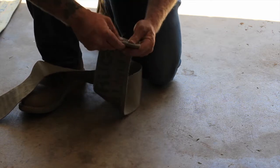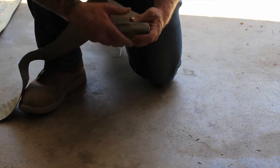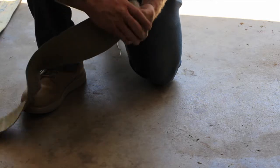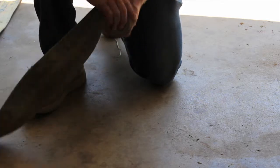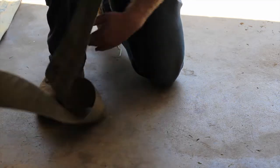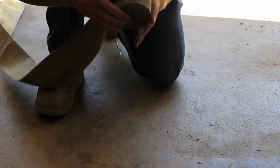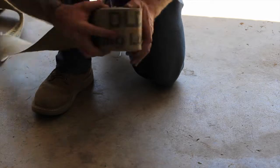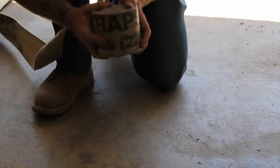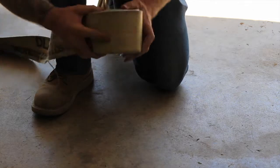So learning that was a good little tip for me. I didn't know about it at first, but once I learned it, it definitely made feeding the strap through the binder a whole lot easier, because I used to fight it a whole lot when I was doing it the other way. So that was a pretty good tip.